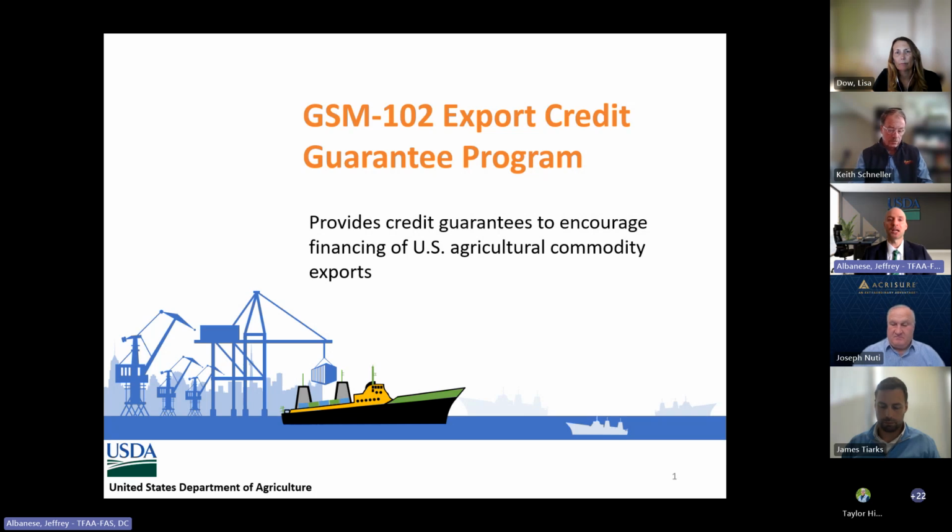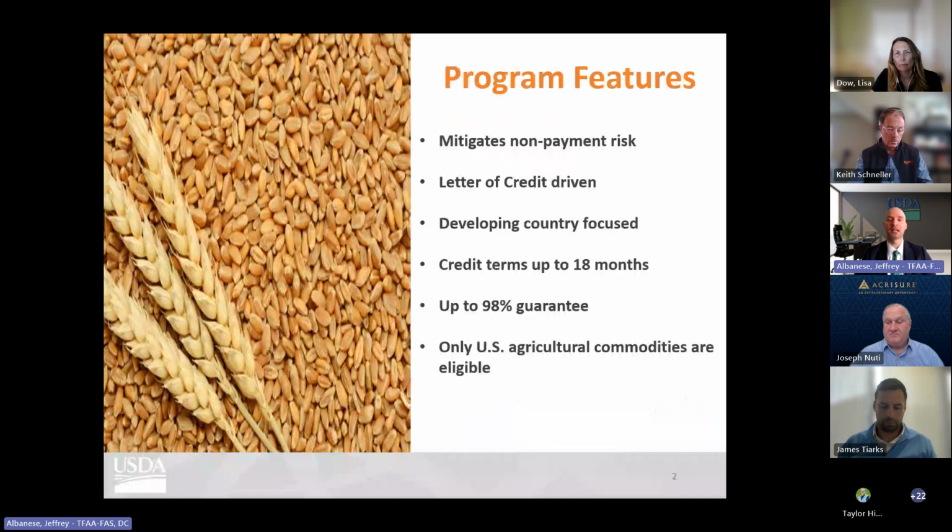With GSM 102, we are providing credit guarantees to encourage the financing of U.S. agricultural commodity exports. Specifically, we are mitigating foreign bank non-payment risk. That's the risk that USDA is taking on: if there were to be a default or non-payment from a foreign bank on a letter of credit, USDA would step in and pay the holder of our credit guarantee for that missed payment or default. So that's what we're talking about here. It's very similar to an insurance-like product, but it's a credit guarantee. So you could think of it like an insurance-like product.